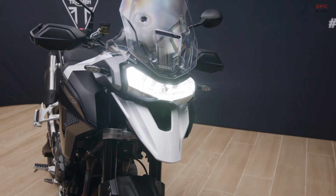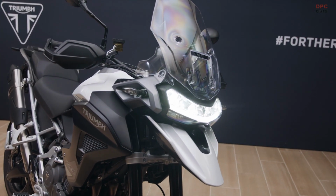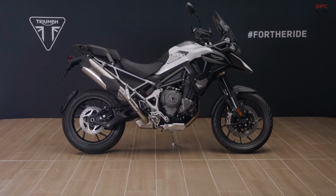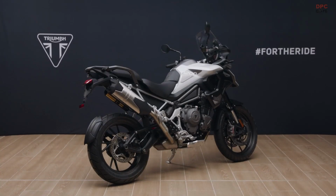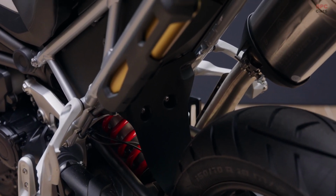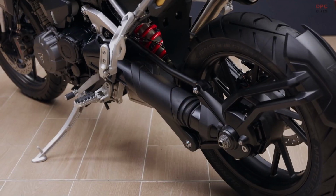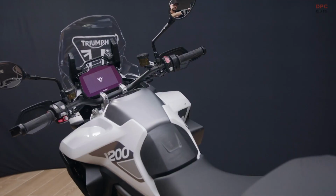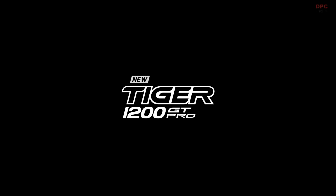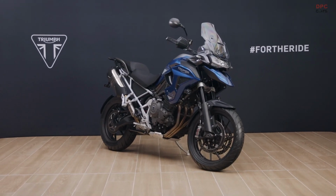Okay, so exactly what have you done then? The first thing was to make this new generation significantly lighter, and we've carved off more than 25 kilos off the weight of the bike. That's about the same weight as a fully loaded set of panniers. The weight reduction really transforms how the new bike feels to ride and move around, which for me makes this new Tiger the most agile, large capacity adventure motorcycle that you can buy.